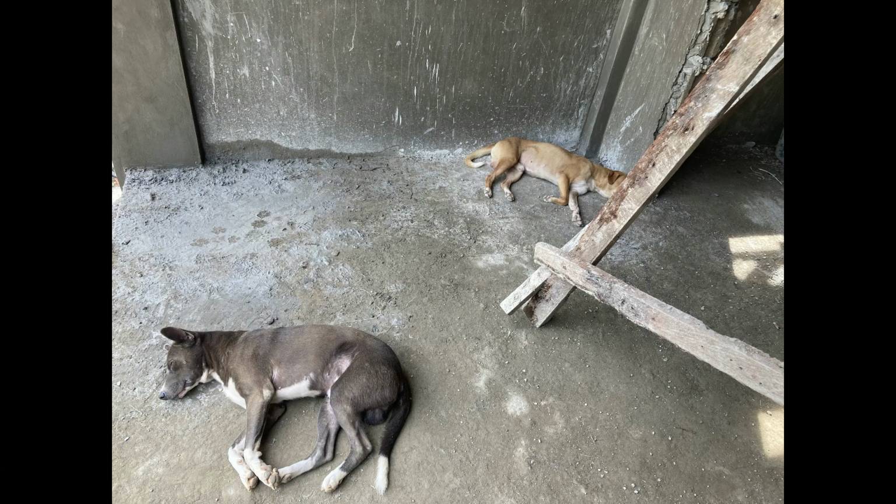Here's the final sanding, and it looks like we attracted a few street dogs here. We've got 4 or 5 living on the site now, so they're all friendly and having fun for now.